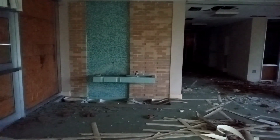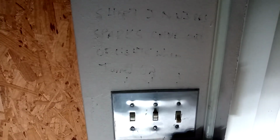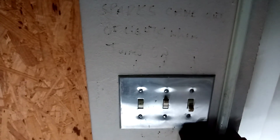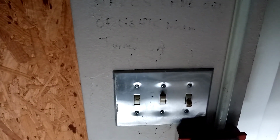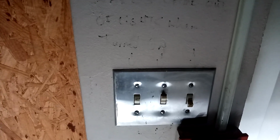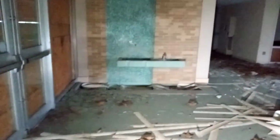That used to be a water feature there. And this here has always kind of screwed with me ever since I've seen it. You see that on this light switch, I think it says, short injury sparks came out of light when turned on. And then above it, somebody wrote something rude, and it's just like, you know what? They were just trying to be helpful. That's rude. Kind of goofy.